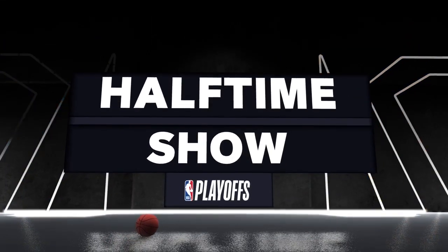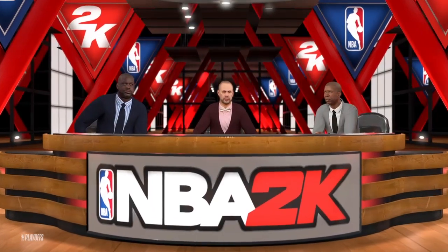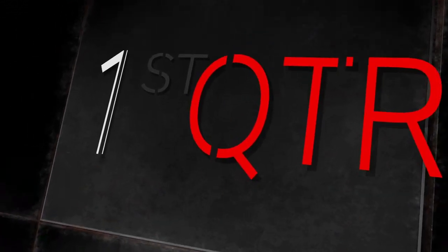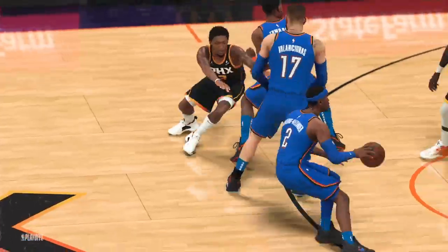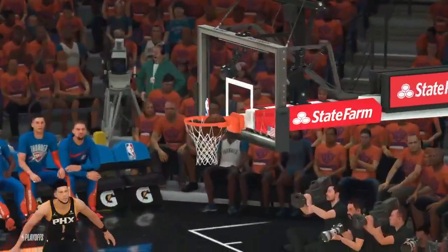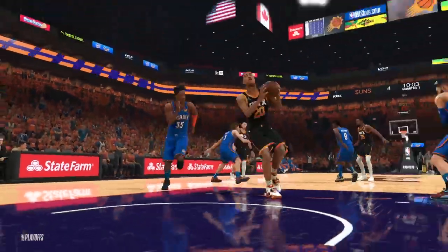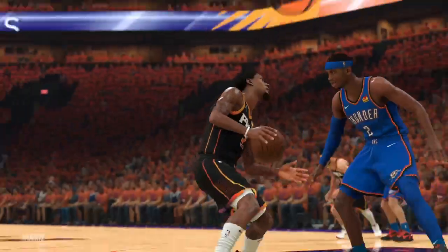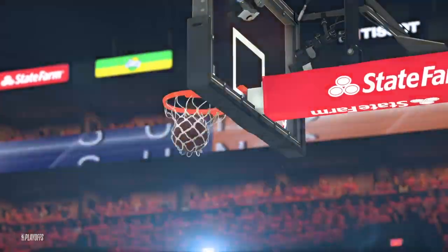The 2K Sports Halftime Show. So one half completed in this round two conference semifinal game. Ernie Johnson with Shaq and Kenny the Jet. We'll be breaking down all the action. For the Thunder, although this series has gone about as poorly as possible for them, they're still hanging tough here tonight. No team likes to get swept, and maybe, just maybe, they can avoid that fate with a strong second half. Kenny, let's get your take on Oklahoma City.